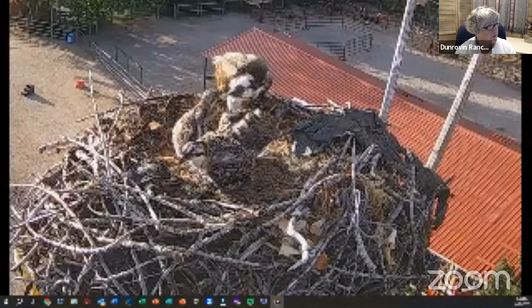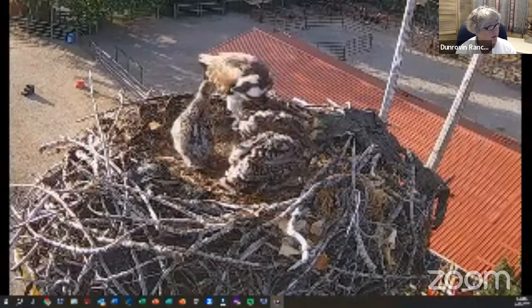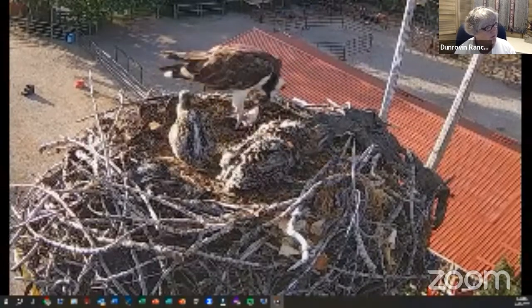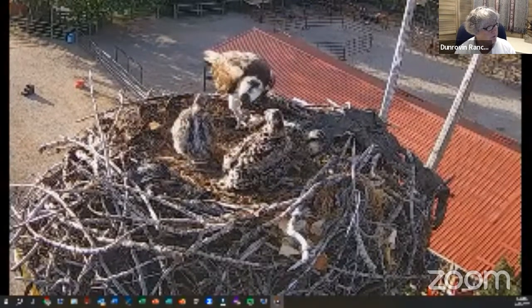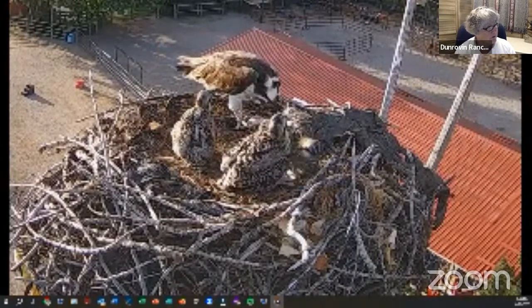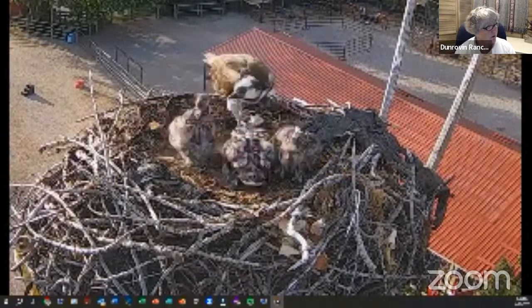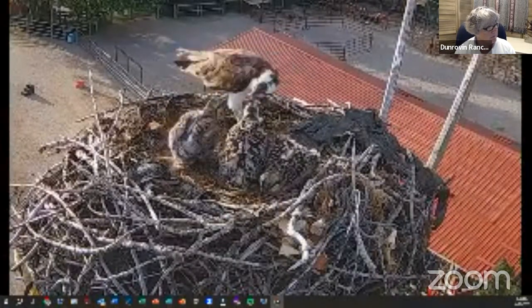Here comes Pop. Now Pop will be the only one left. Look at all the pin feathers coming out of the backs of those birds. It's going to be snowing pin feathers up on that nest soon. So now Pop's the only one being fed. Everybody else is satisfied and Pop's getting his share, his or her share. Snaps at it again.